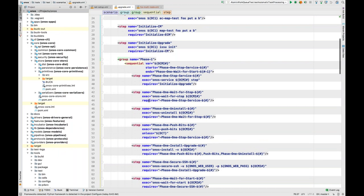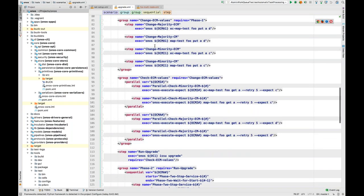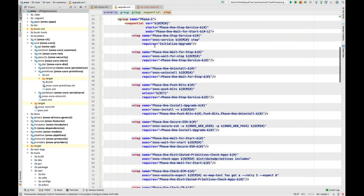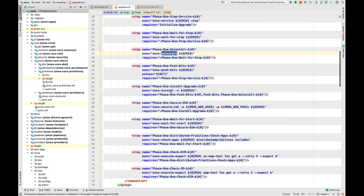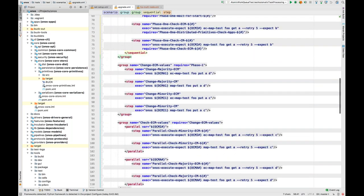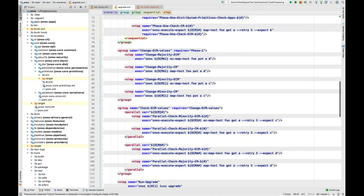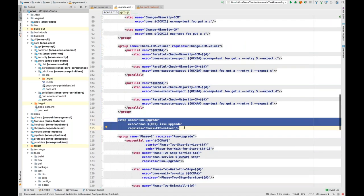You can see from this test that the way it's done is there are two phases, a phase one group and a phase two group. In phase one, we go through a minority of the cluster, shut down the node, uninstall it, push the new updated code, install it, and start it. The important part is that this creates a minority of the cluster running a new version and a majority running the old version. Then you switch between the two versions by running this ISSU upgrade command.